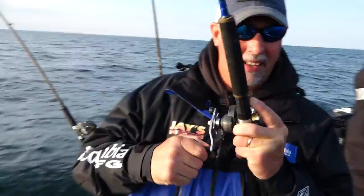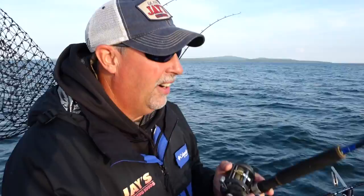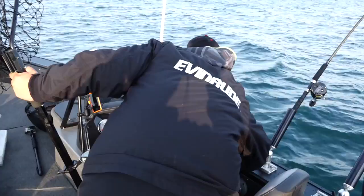So let me get over on this side of the boat here where I can keep this thing in the back of the boat where I want it. A little too early to tell what we're hooked up on right now because there's a multitude of species here. Man, it's thumping pretty good. That's perfect. Looks like a lake trout.